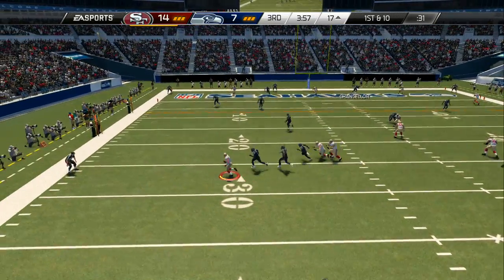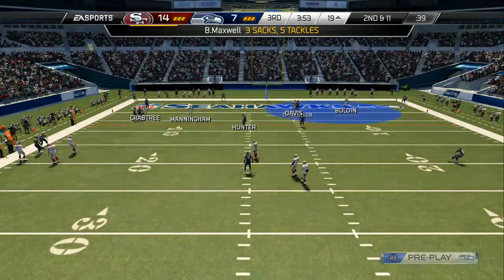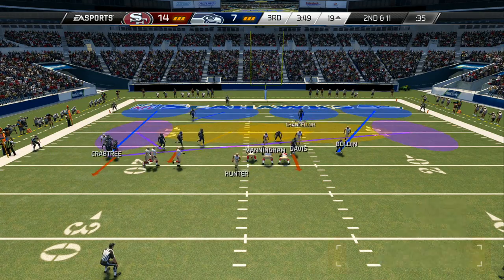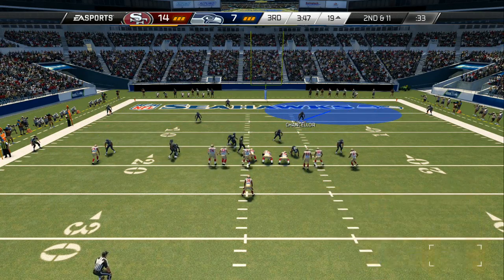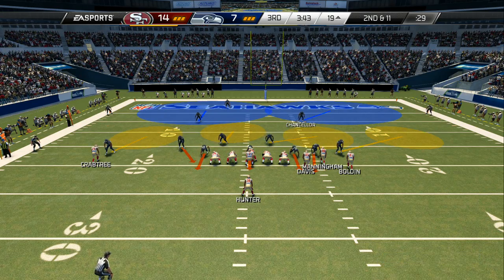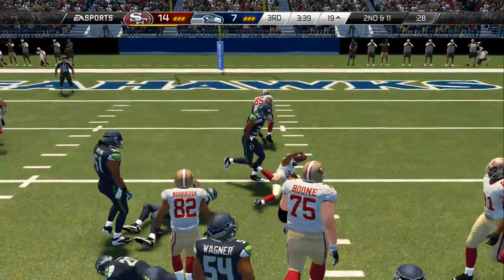He's scrambling now. Good job by the defense. They stopped the first down play that time by the offense, and now they have a good situation. The 49ers all bunched up here as they get set at the line. Second and 11. The give. That's a gain of 7.